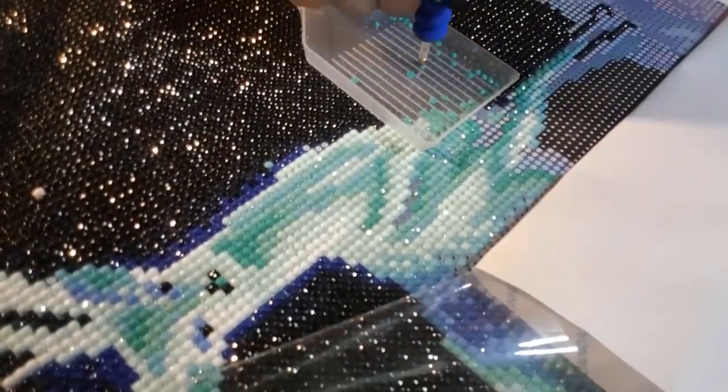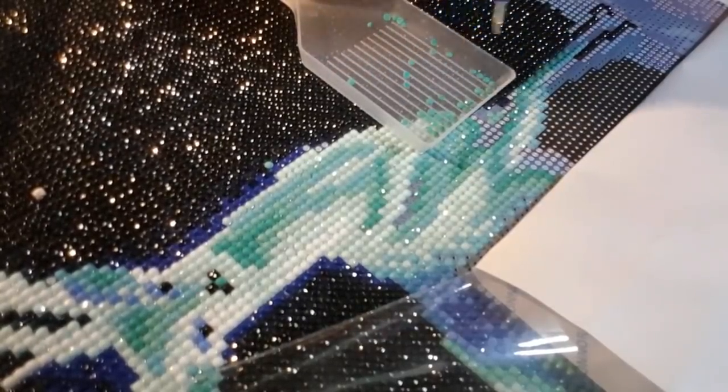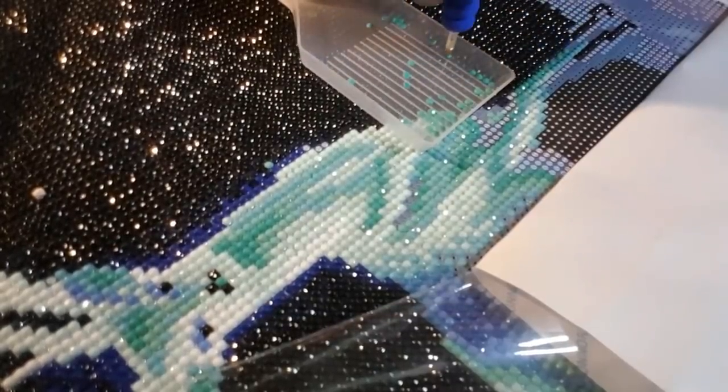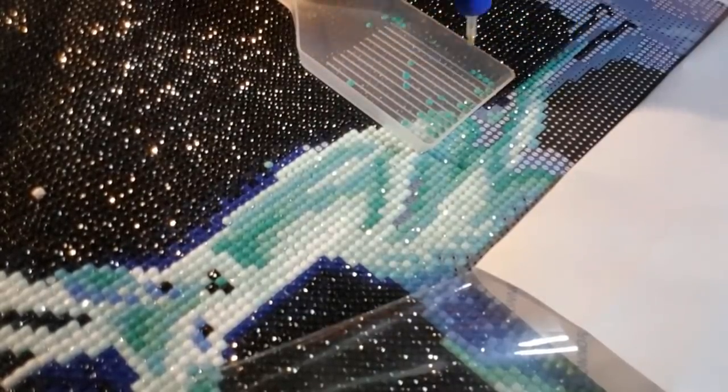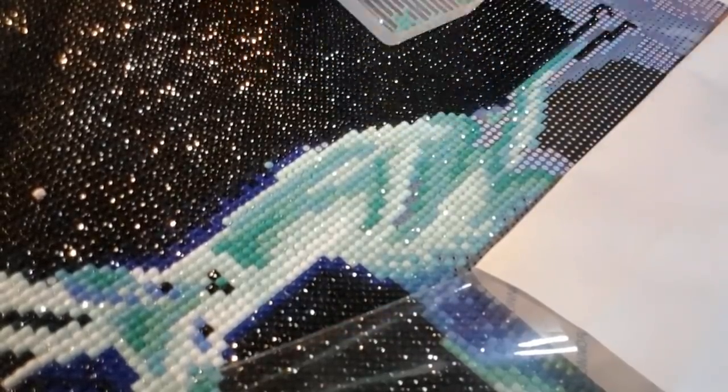Because I don't. I do remember seeing it somewhere, like maybe on Ella's channel or something, where they gave blue wax, but I don't think it was any different strength. It just had a different color. I'd love to have purple wax.